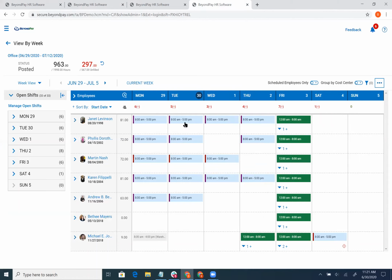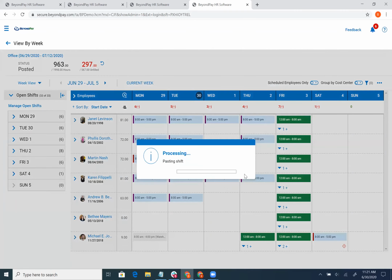If I want to click multiple shifts at once, let's say I want to select these 3 shifts here, I'd just hold down the control button and I'll be able to select these shifts. All at once, I would click again, and I can unassign the employee, which would make these 3 shifts open shifts. Or I can go ahead and delete these shifts, or I can copy. So maybe this employee down here is going to be working Wednesday and Thursday. I can just highlight, copy, and paste.